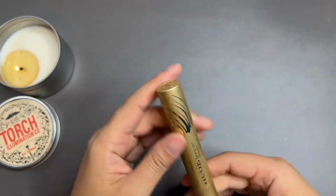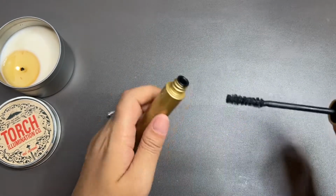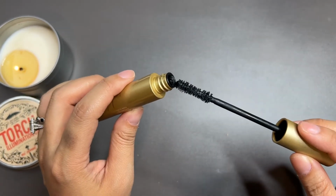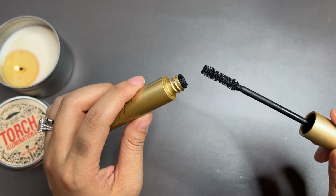This is the Stila Huge Lash. I did not like this one, and it dried out. And I think that maybe my tastes in mascara have changed. Maybe I would like it more because I don't like those plasticky bristle brushes. But this one isn't as bad as some of the others.